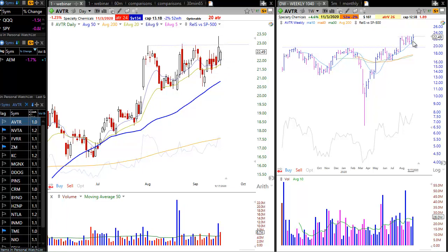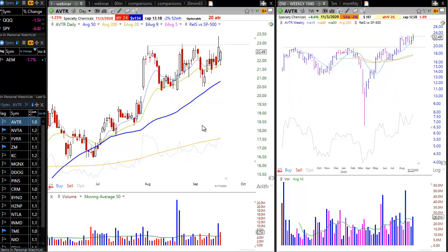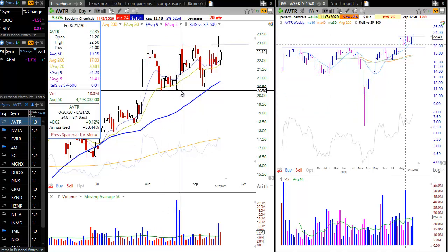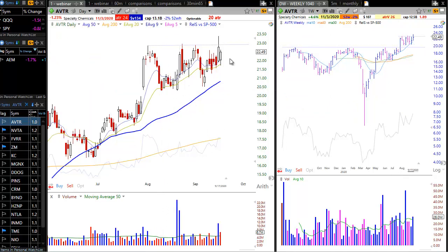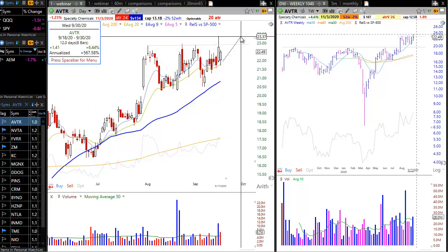On a weekly chart here, we have this base forming just above all-time highs. So that's a bullish sign. Note the big pickup in volume over these 2 days, so big accumulation days. So looking at AVTR to potentially hold this 20-day EMA and break out if or when market conditions improve.